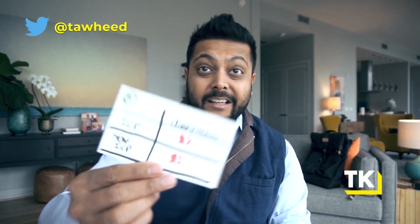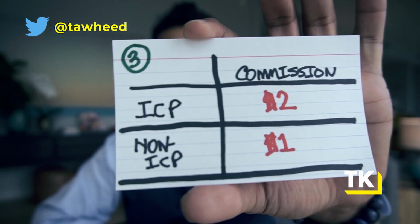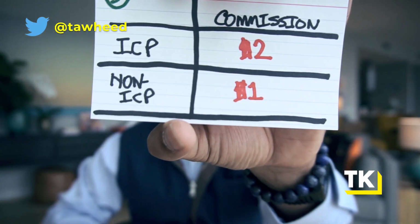And this brings me to step number 3. Now, I didn't do this at ToutApp, but we did it at Marketo, and it may be a little controversial or a little scary with your board, but it's brilliant and it works, I promise you. What you can do is optimize your comp plan so when they go after a deal in the ICP, the comp and the commission is higher. And when they go after a deal in the non-ICP, the commission is lower.